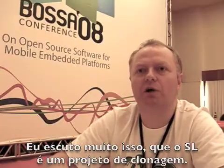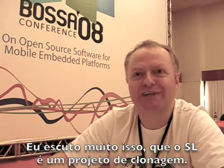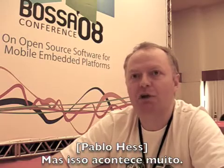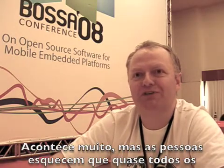So I hear this a lot, that the free software movement is a cloning project. It's a clone all the proprietary software in the world. It does happen a lot, but what people forget is almost all the exciting new software, in a sense, or certainly a large proportion of it, is free software.